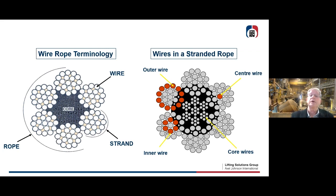If it is a thicker wire, you're going to end up with a rope which can withstand wear. But the flexibility will be less, okay? And you see that sometimes you have a core which is a fiber core, or cordage inside, or you have an inner wire rope core, which is a separate rope as inner core, yeah?